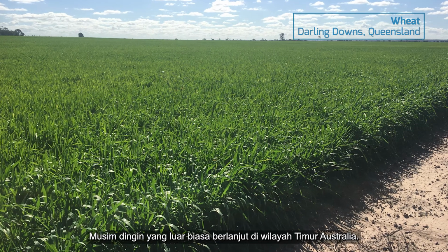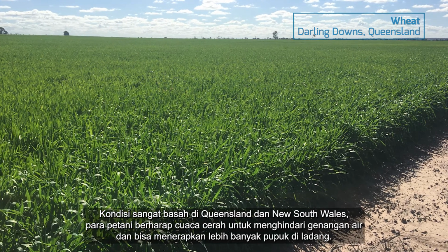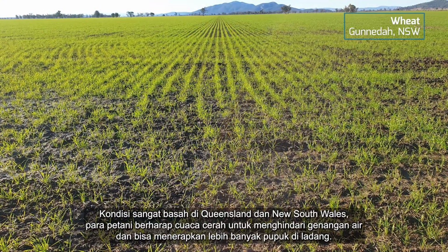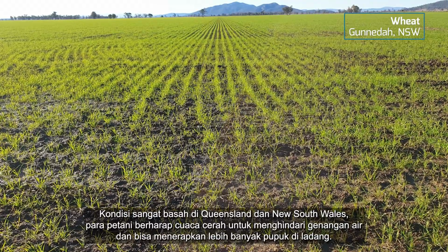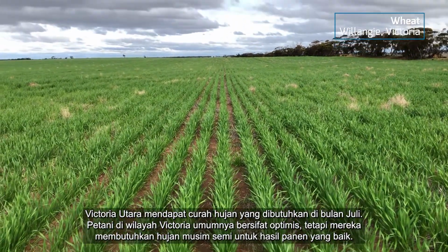Excellent winter continues in eastern Australia. Conditions have been very wet in Queensland and New South Wales, with some growers now hoping for fine weather to avoid waterlogging and be able to get into paddocks to apply more fertiliser. Northern Victoria welcomes some badly needed rain in July.